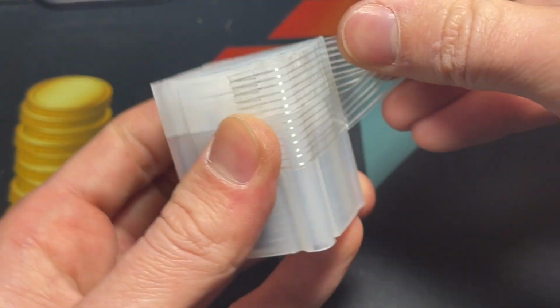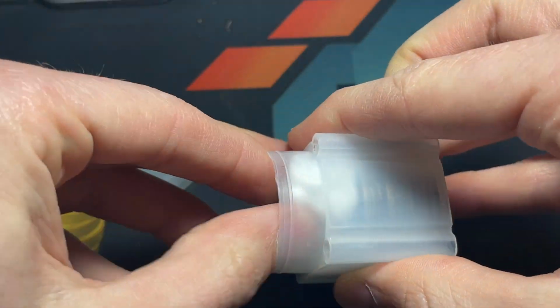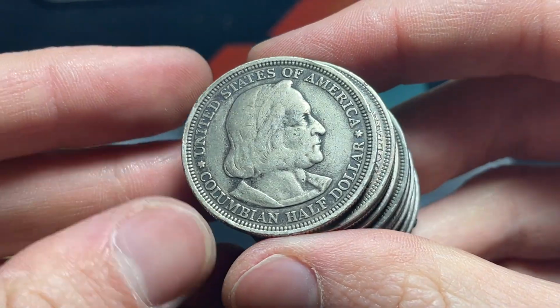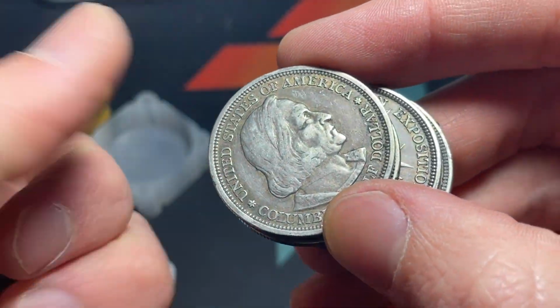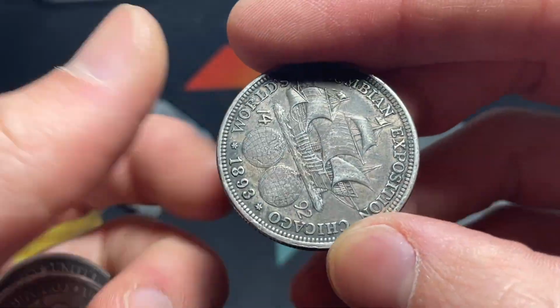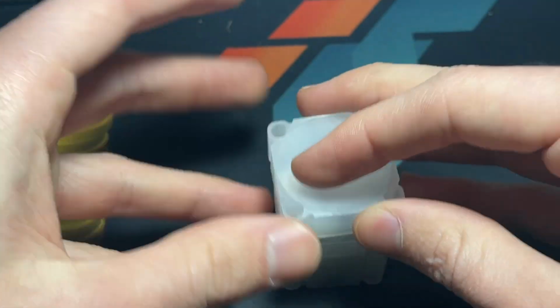I know this one is an example of something that I ordered, as opposed to not knowing that it was coming. We've got some Christopher Columbus $50 commemoratives from 1892 and 1893. That was the very first Columbian Exposition, very first classic commemorative half dollar design that was approved. So those are fun, just stocked up on those for some of my auctions.